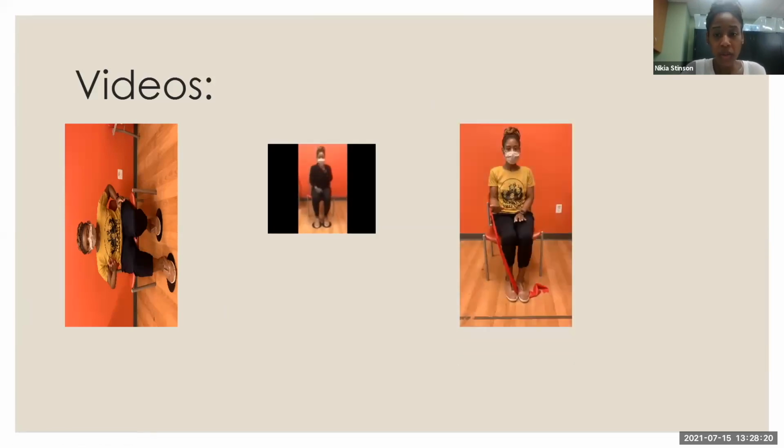All right, so in this next one, this is me doing bicep curls. I don't know if anybody noticed in there that that is my tribute to Golden Girls, because I used to watch that with my grandmother when I was a kiddo, and it still is one of my favorite shows. So here I am using a red TheraBand.